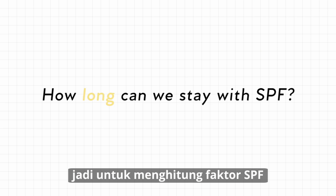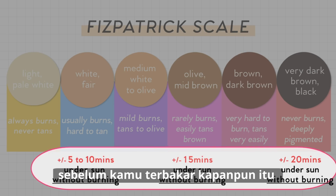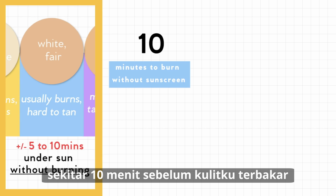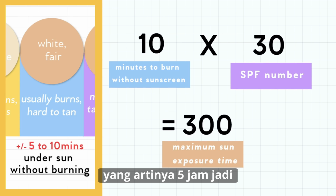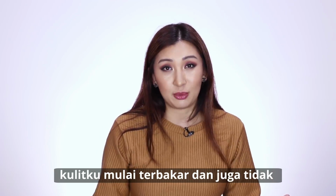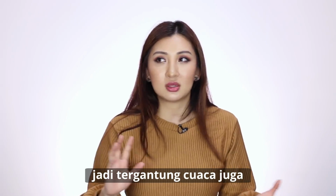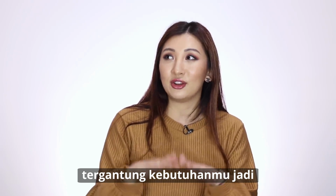To calculate the SPF factor, you take the minutes it takes before you burn and multiply it by the SPF number, and that equals the maximum sun exposure. For example, it takes me about 10 minutes before I start to burn, and if I use an SPF of 30, then that's 10 times 30, which is 300 minutes, approximately 5 hours. That will last me 5 hours before my skin starts to burn. And that is not factoring in wind, water, or it being washed off or wiped off. So depending on the climate, sometimes you need to reapply a lot earlier.